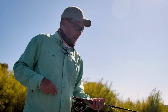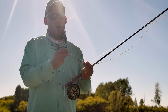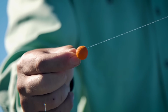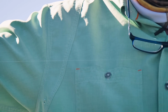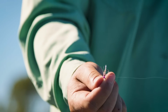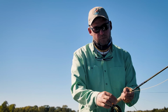All right, so here's the rig that we're using to catch these rainbows this afternoon here on the Snake River. We've got a small little indicator here that's movable, slidable, perfect for adjusting your depth as you need. We've got probably 6 feet of leader material to our first fly, which is like a pink head, looks almost like a prince nymph. Little nymphy kind of thing.